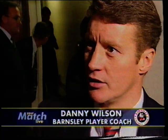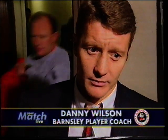Danny Wilson not playing today, but your team came back well after a shaky start. Yeah, I'd like to see the goal again that Grimsby scored. From our position, it looked 3 or 4 yards offside. But that's the type of thing that's been going against us all season, to be fair. The lads, they've dug in, and the last 20 minutes or so, they deserve to get back in the game.